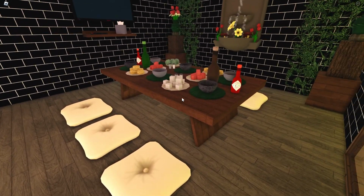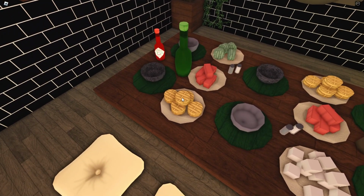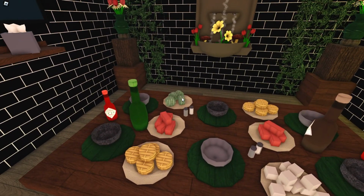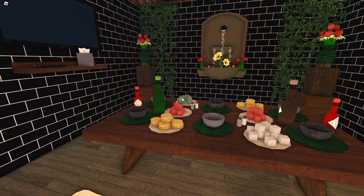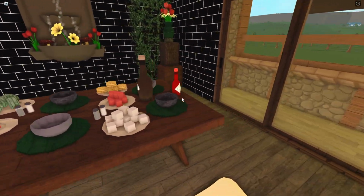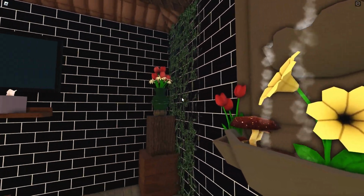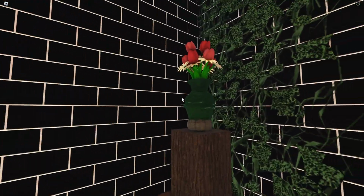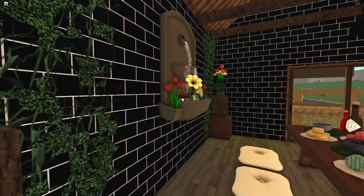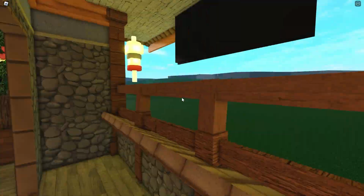But it's so cute. And like I said, here we have the little bowls, the meat, the more ramen, tofu, and more, I was going to say celery, but more lettuce. Here we have some hot sauce, some drinks, and more hot sauce. And look at this, listen to this. It's nice, really nice. And then here we have little potted plants. And then right here, we just have a little outdoor area for you to chill.